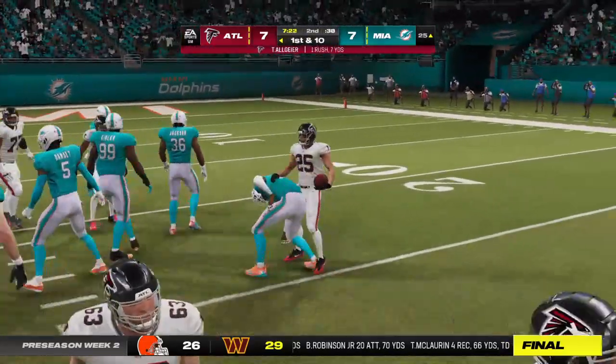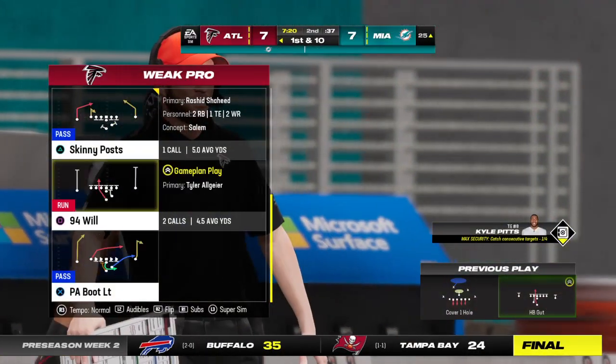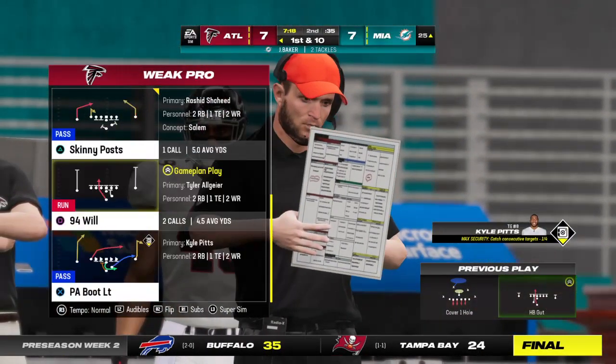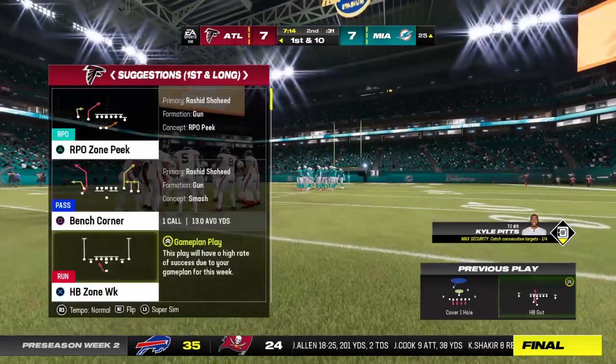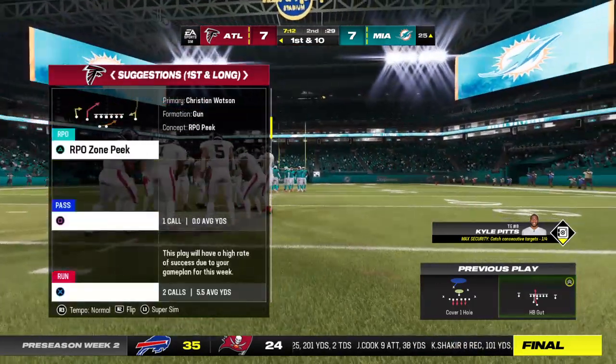7 yards there and a 1st down. But they're getting ready to go to work now in prime real estate after that last run. Found his spot and picked up nice yardage, didn't he? And now he's got him knocking on the door of the red zone.